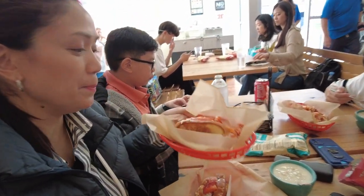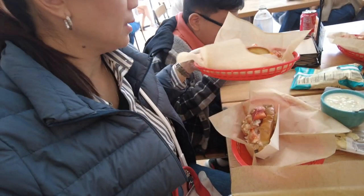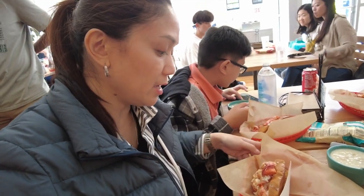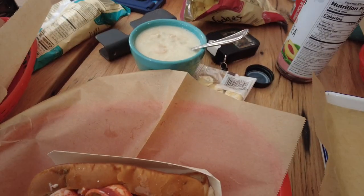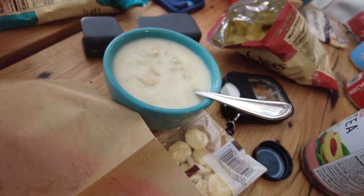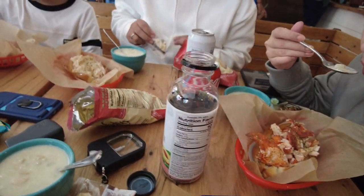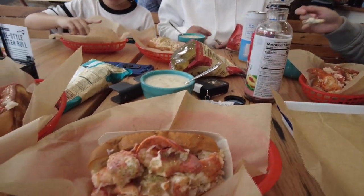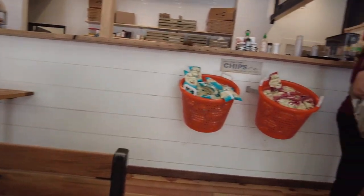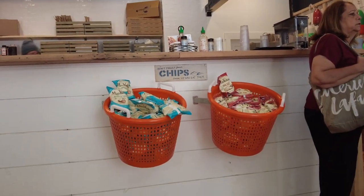This is the warm butter lobster roll, which the kids got, and I got the normal lobster sandwich. Our combo comes with the clam chowder soup and drinks, and then you get free chips. You can get your chips there in the basket. It comes with the order of a lobster roll.